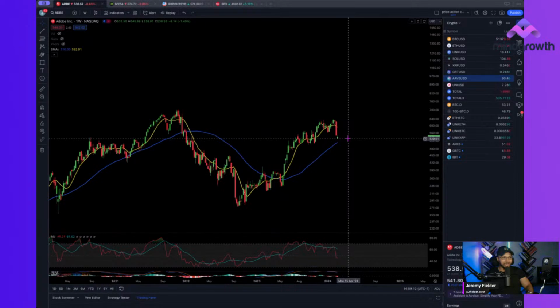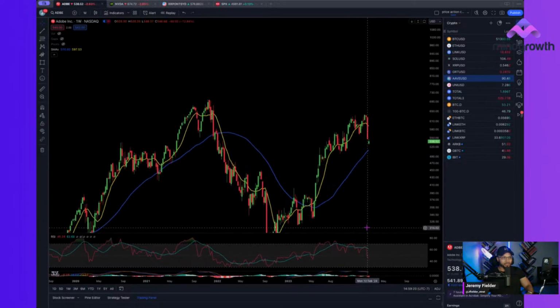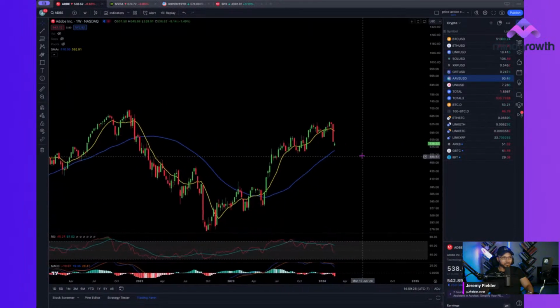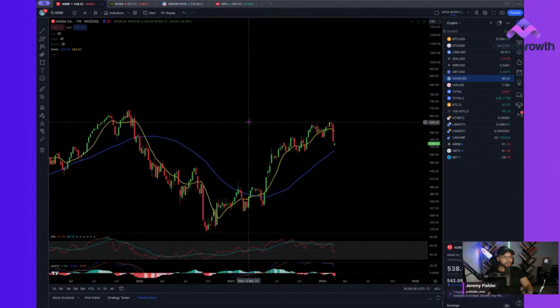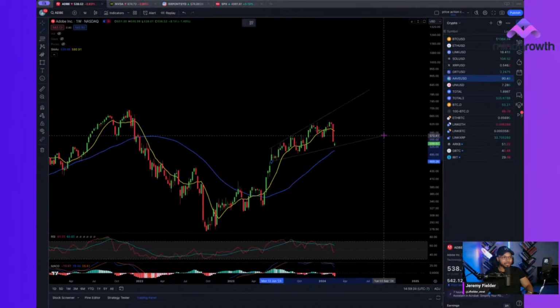I think Adobe might have a little more room to fall. Maybe back to 500. Yeah, I'm going to say about 500 for Adobe, based on the RSI pointing lower and the MACD. I can see it down here. MACD is pointing lower. I think Adobe has a little room to fall, but this is always a very bullish pattern also. Usually breaks to the upside.